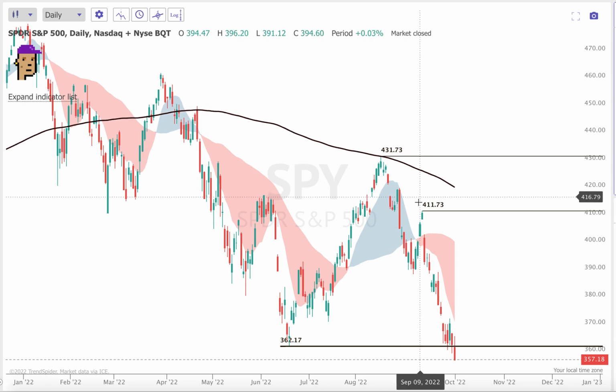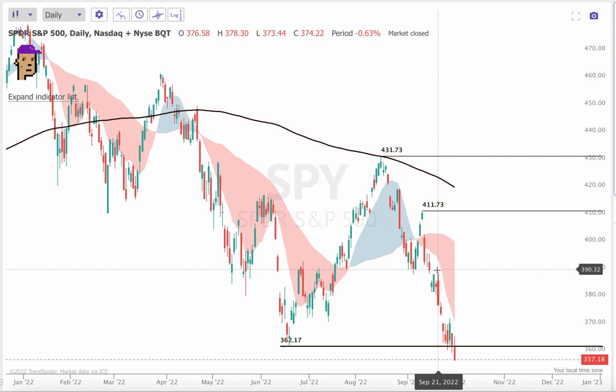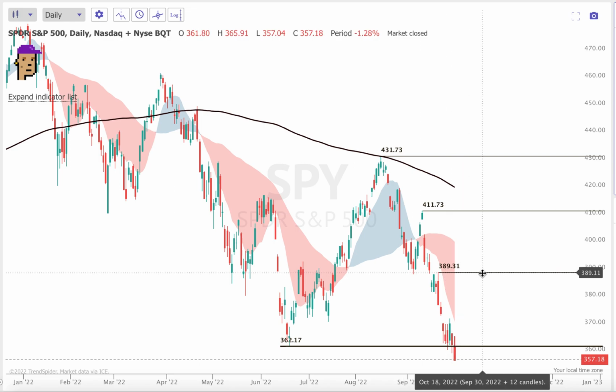And then above this 411, 412 area, we would still have this 200-day to combat with, which is why I'd still be somewhat neutral, but leaning bullish to the upside. Above that, obviously, we'd be feeling a lot better about the price structure. So above this 412, a little more neutral, and then above this pivot candle, which was some inflation data, so above this 390 area on SPY, I think you could potentially take that for a trade up to this 50-day.